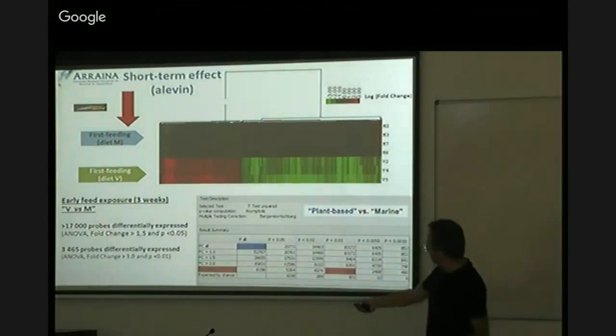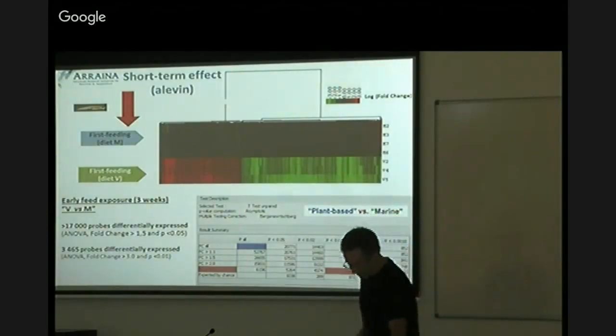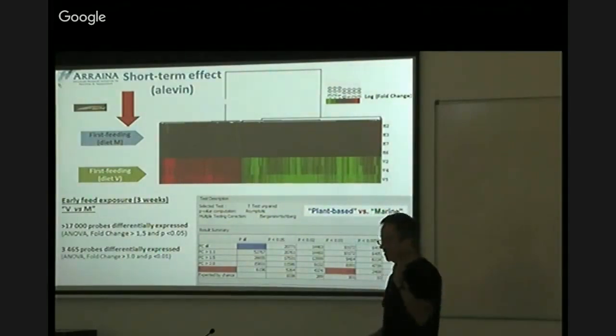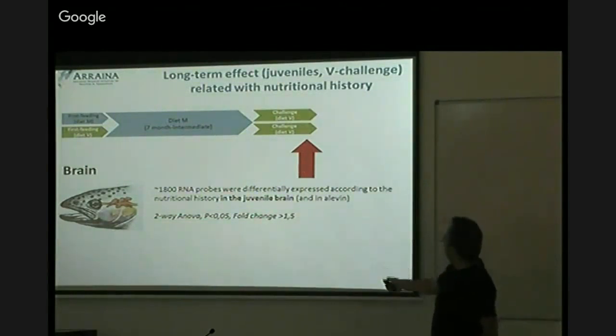It's not so surprising, but it is clear. And here you can see that you have, for example, 17,000 probes that are differently expressed between these two types of diet. So it's not surprising because it's a very strong stimulus. As you know, if we fed even trout at first feeding with a vegetable diet, it's quite difficult for them.